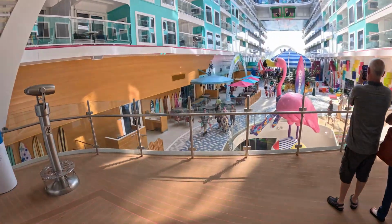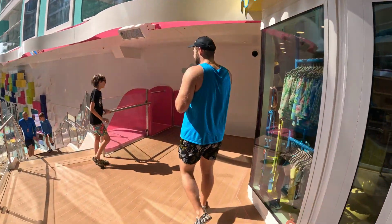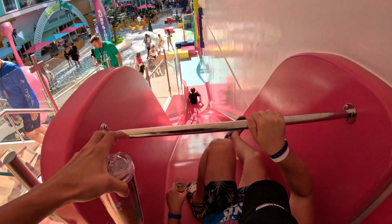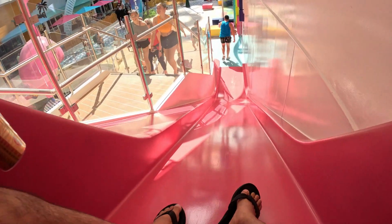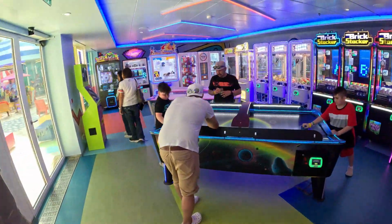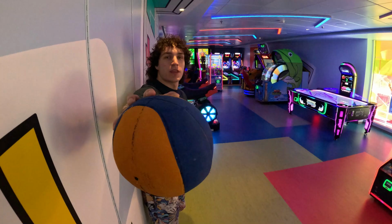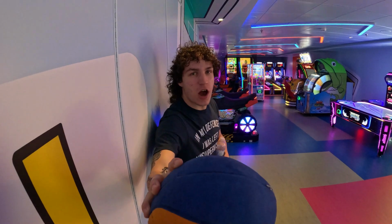Take right. Dang. This place is insane. Oh my god, that's insane. This can't be safe. Oh my gosh, this thing is not safe. Arcade. How cool. This is the wall to the ball to the hoop trick shot. Check it out.